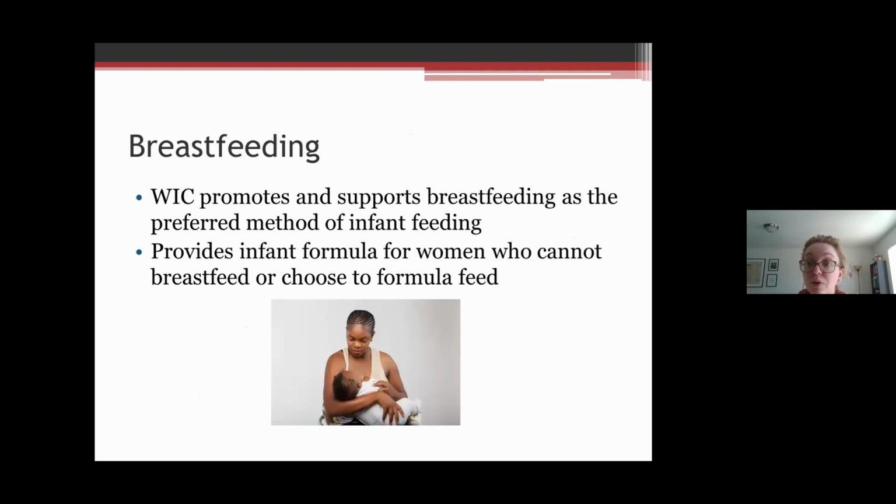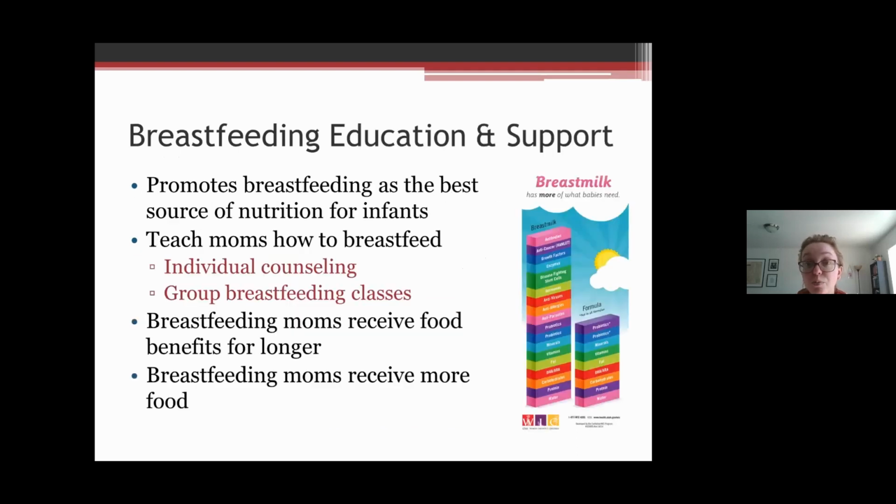And we also promote breastfeeding. So while WIC is often thought of in the community or among participants as, oh, that's the program you go to get formula, we actually are considered a breastfeeding promotion program. And so we promote and support breastfeeding as the preferred method for infant feeding. Although, as I mentioned before, we do provide infant formula for women who are unable to breastfeed or who choose not to breastfeed. We provide a lot of breastfeeding education and support. So as I mentioned, we promote breastfeeding as the best source of nutrition for infants, and we also teach moms how to breastfeed.